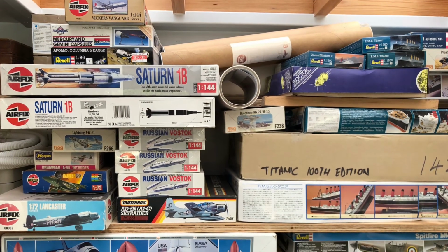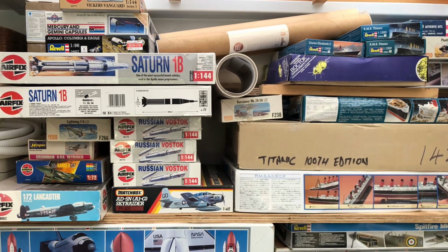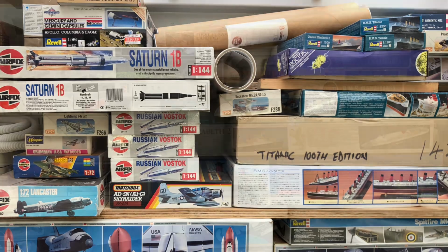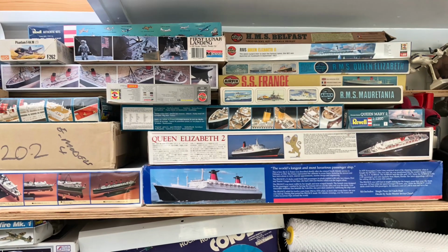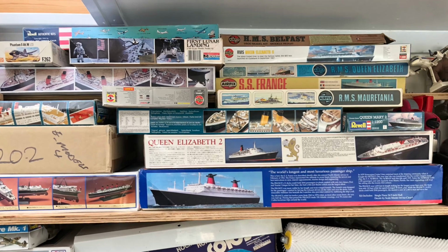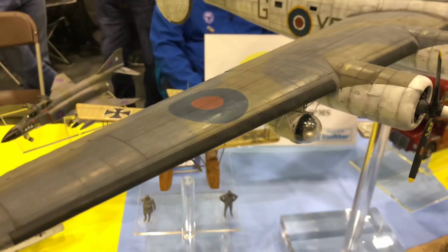This is my own stash of kits. You might have caught a glimpse of this in the background in Mr. Lynn's Workshop. Some of these are rare. Some date back to the early 1970s when I first started. By no means a big stash, there's only 28 kits here. Some guys have roomfuls of kits, much more than they can possibly make in their own lifetime.